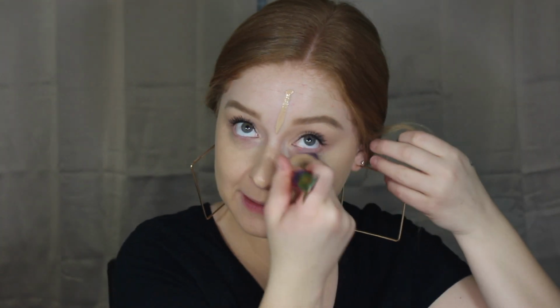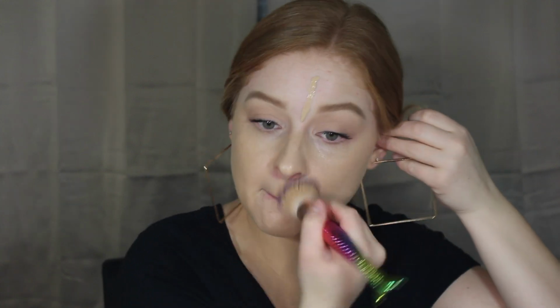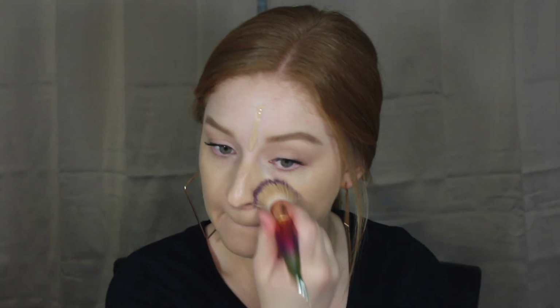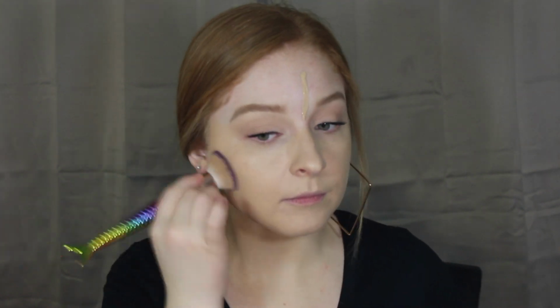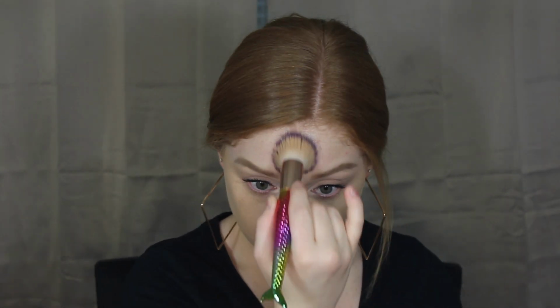Foundation has always been my favorite part of doing my makeup. I think just because that's when you can really see the transformation. And it's just like that bam, clear base. I love it. This foundation is amazing for dry skin too.